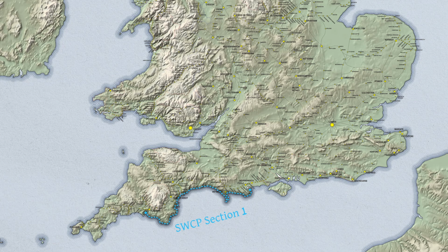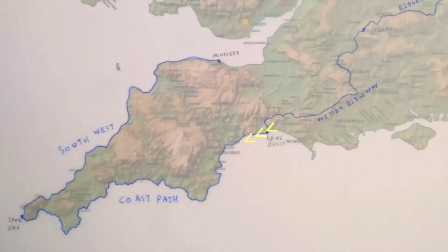This picks up from where I left off at the end of the previous video, which covered the Ridgeway and the Wessex Ridgeway. Check out the first video if you want to know why I set out to do this walk. When I left you last, I'd just gotten to Lyme Regis at the end of the Greater Ridgeway. When I'd originally planned this walk, I thought I'd join up with the coast path there and then continue southwards on the Southwest Coast Path.